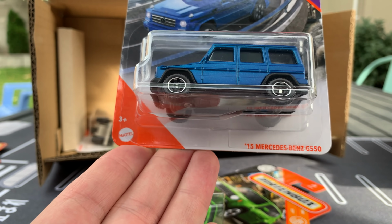2015 Mercedes-Benz G550 in blue. We saw it in purple already. Now we see it in this kind of satin blue, which looks nice. Even on the tire cover, that looks cool. And then it's got the headlights there. Digging that one. Repeat. This is a new model, the Jeep Renegade, but I think it is a repeat. We've already seen this one out.